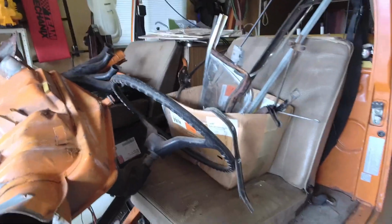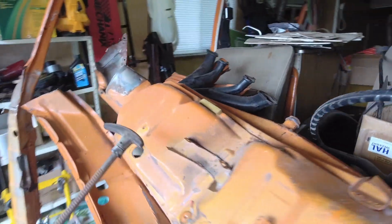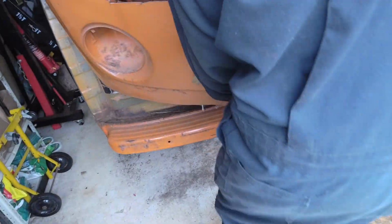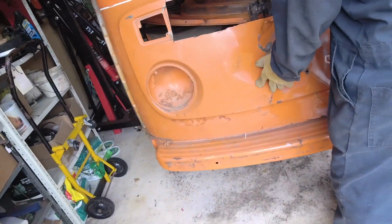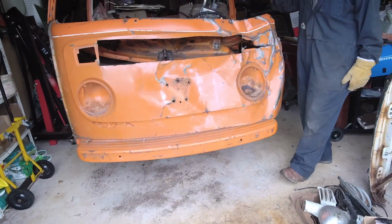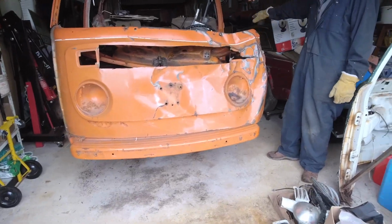So we're actually going to end up being in the process of hauling this out today. And here we go. Here's actually the front of what it did look like when it hit the moose. Imagine it, however. Even crushed in worse. Imagine it covered in fur and moose shit. Right on down the side.